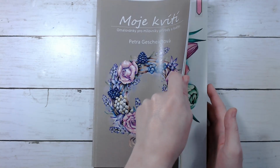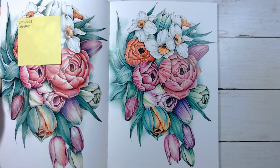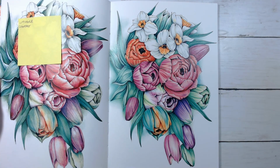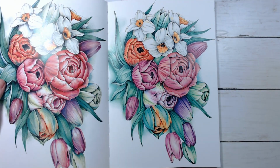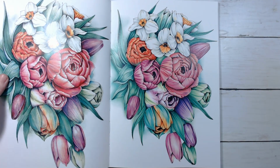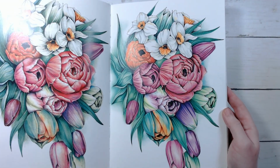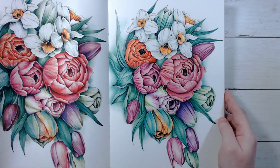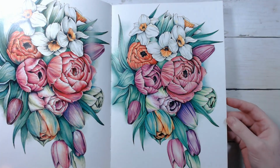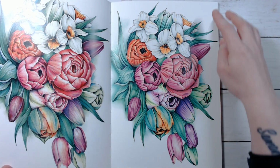And I did this page, and we started this one on stream too, and then I finished it on my own because it took a really long time. But I used Luminance and Lightfast on this one. I'm pretty happy with it. I'm proud I finished it. It took a really long time to color, but I think it turned out really nice.